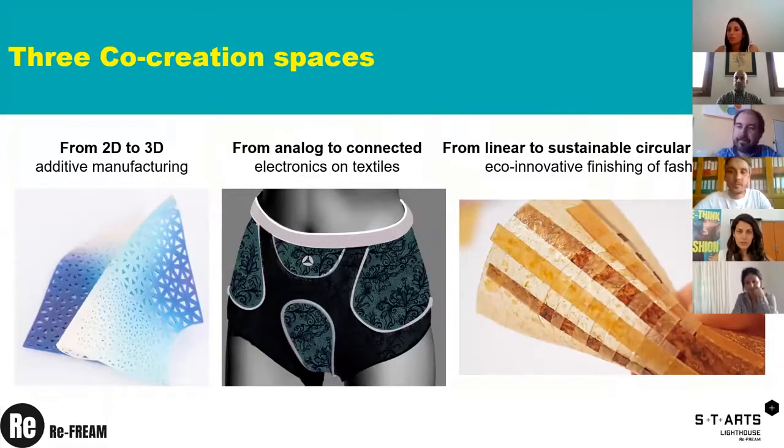FREAM offers you the possibility to choose, according to your interest, to co-create in one of these 3 hubs. Hub Linz is focused on additive manufacturing, from 2D to 3D processes. After that, we have Hub Berlin, focused on discovering smart styles and smart applications. And finally, Hub Valencia is focused on sustainable finishing and circular systems.